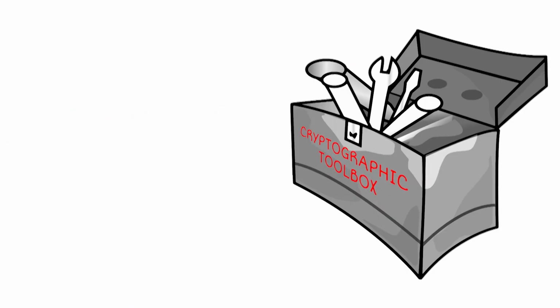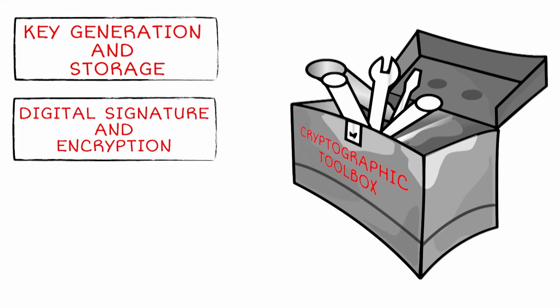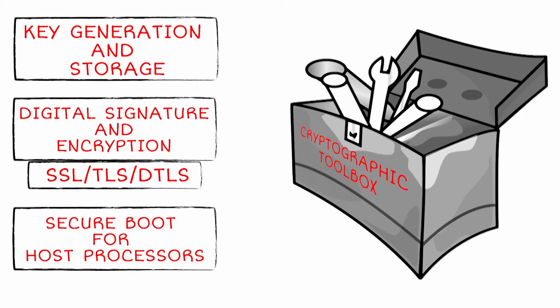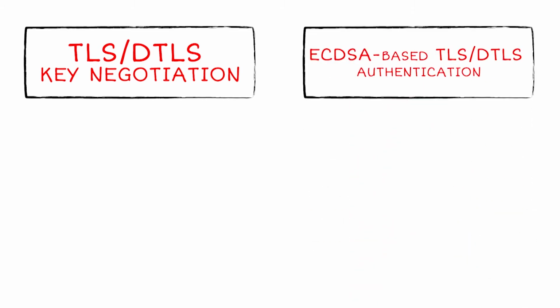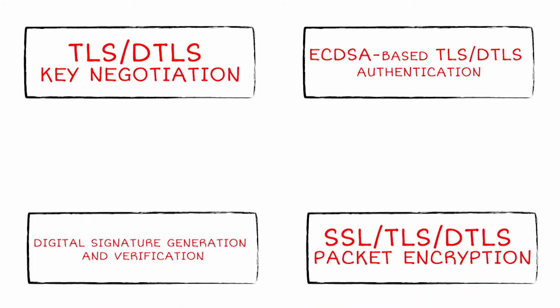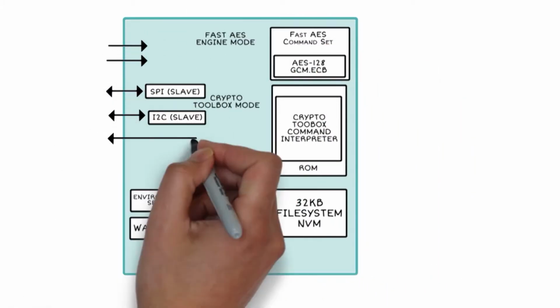Its full cryptographic toolbox opens to reveal key generation and storage, digital signature and encryption capabilities such as SSL, TLS, and DTLS, secure boot for most general-purpose host processors, and more. This support is enabled through a high level of abstraction, including TLS, DTLS key negotiation, ECDSA-based TLS, DTLS authentication, digital signature generation and verification, SSL, TLS, DTLS packet encryption, and MAC algorithms. The MAXQ1061 can be seamlessly added to systems in need of comprehensive cybersecurity.